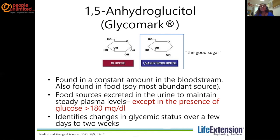However, glucose spikes interrupt this entire process. Excess 1,5-AG, we'll just say that, is excreted, as well as the 1,5-AG that's needed to maintain the steady state of our body. So whenever glucose is around in excess, we start excreting this. So, hey, why not measure it? If we measure 1,5-anhydroglucitol in the bloodstream, and the level is less than what it normally should be, that tells us that we are having excess glucose spikes.